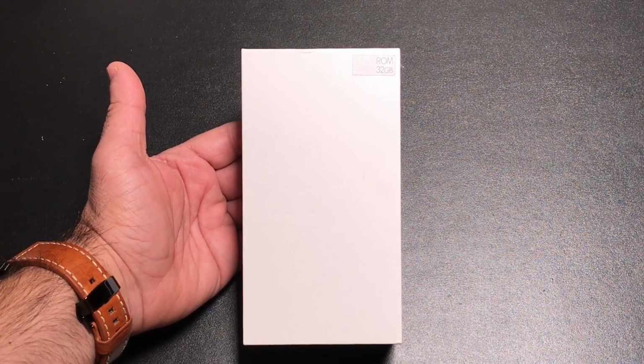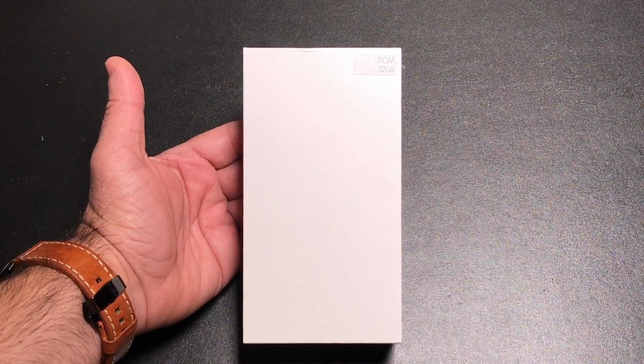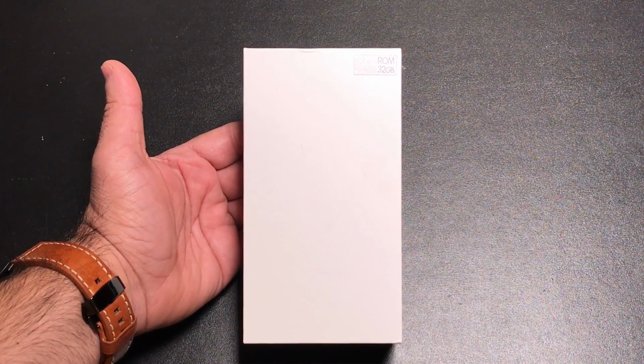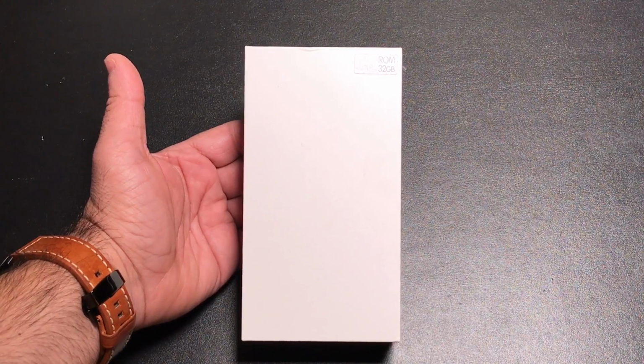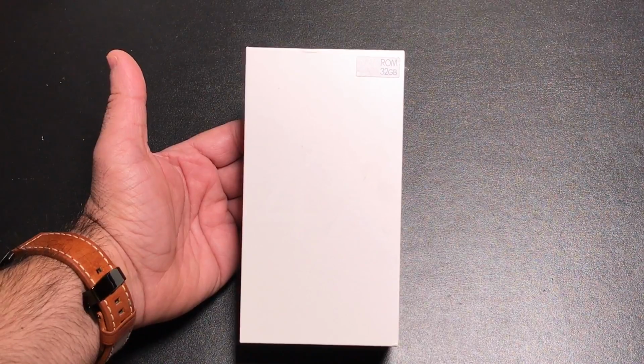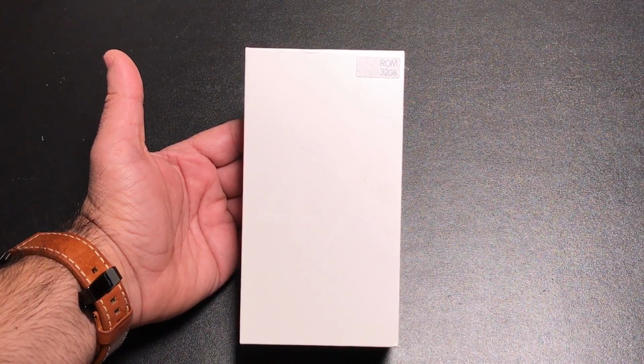So over the next couple months, we're going to see some high-end phones released in the market. The LG G6 is going to be out. You're also going to have the Samsung S8 and S8 Plus. But I wanted to give some love to these very affordable phones, and it's getting harder and harder to refer to them as budget phones.